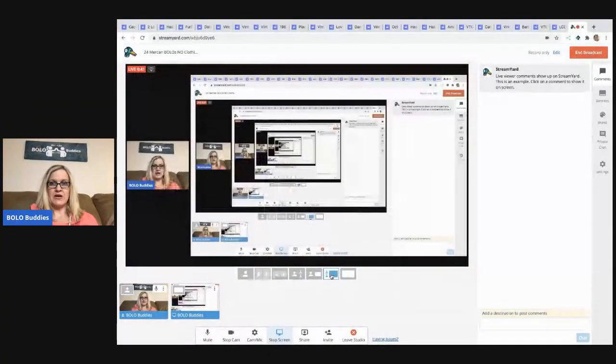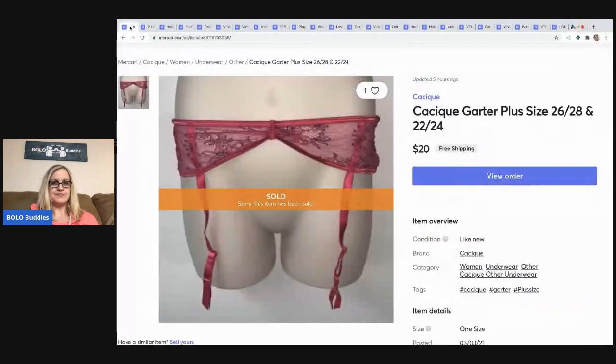All right, let's get started with what I sold. Get my screen share up. And the first item I sold, I guess this is clothes. I was thinking I didn't have any clothing. Kind of clothes. It's an undergarment. So this is a Cacique garter belt. I did pick this up retail arbitrage. I want to say they were like a dollar or something like that.